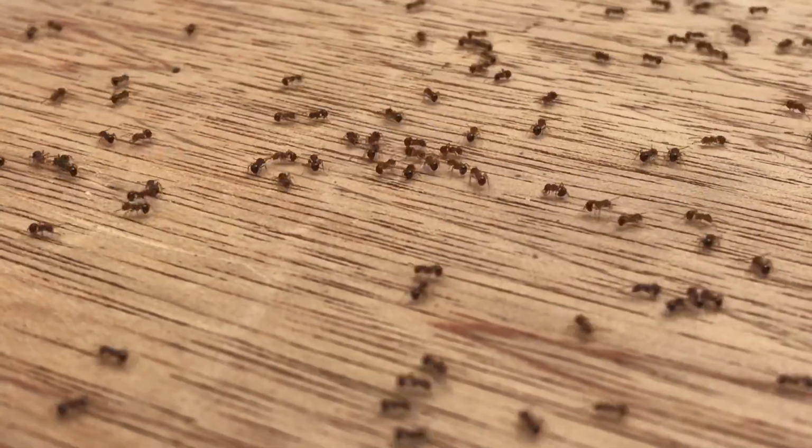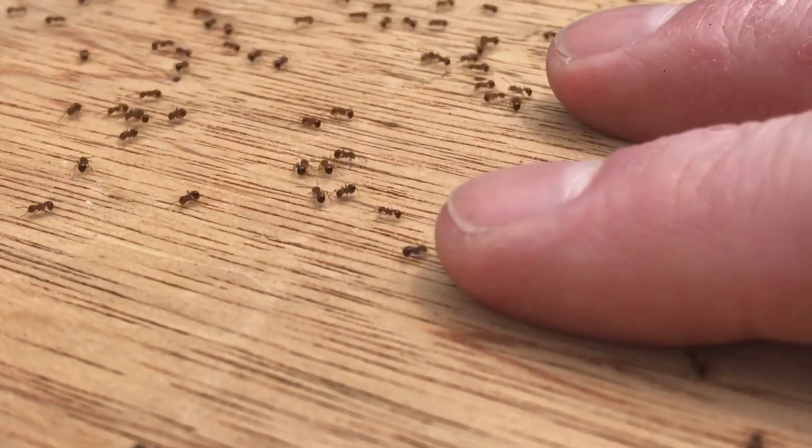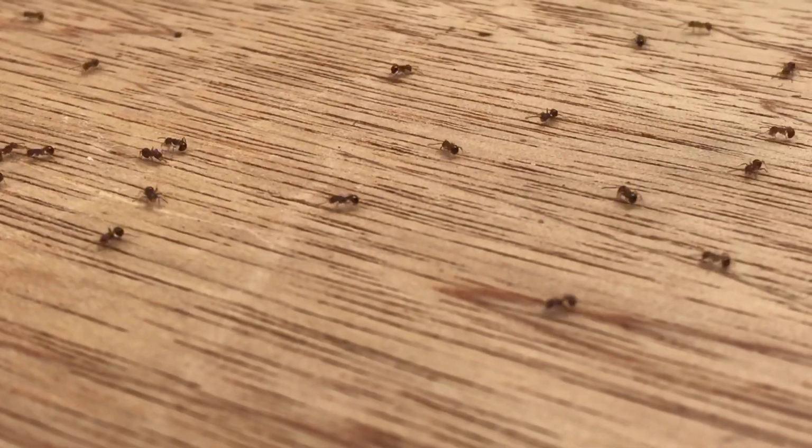These ones are tiny. Don't bite you though, so oh well. And 1, 2, 3, 4. Whoa! Even more. That's a huge colony. And to be gone.